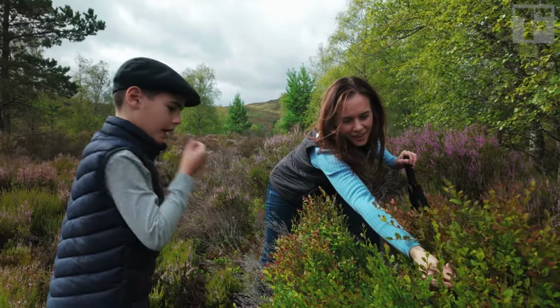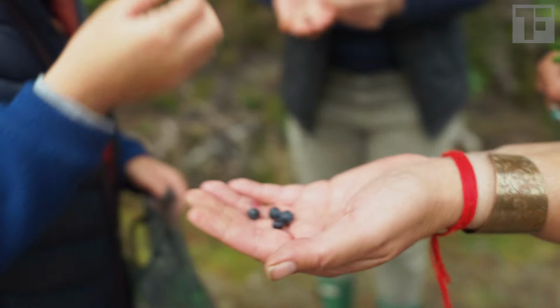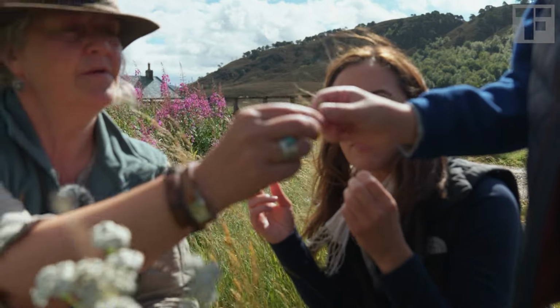Beyond the kitchen gardens, the reserve offers so many edible treasures of its own. Wild berries, rare mushrooms, and fragrant plants that we foraged with a local expert.